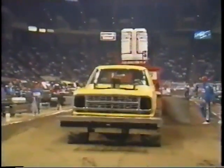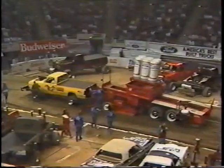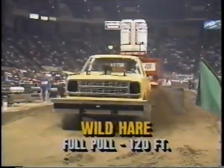That's going to be real close. Oh, he's there. He's in the pull-off. The Wild Hair could do maybe what the Red Rabbit could not. And Coelho, as is his trademark, waving the rabbit from the cab.